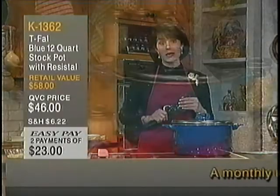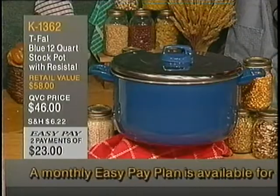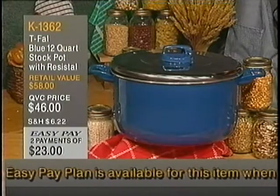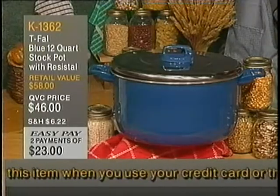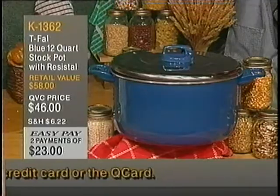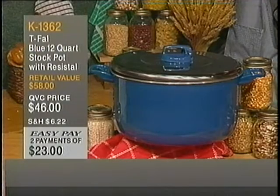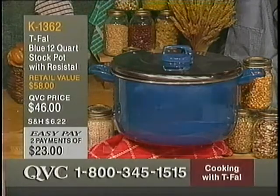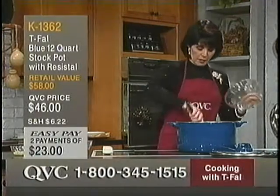12-quart is a great size for those of you who do cooking for a large family, whether you like to make a lot of chili, which is what we're going to make in here, or you can even do your roast and ears in here during the summertime. You can do lobster, you can steam your clams, you can make just a big old bunch of Super Bowl chili, and since we're getting close to the Super Bowl, that's what I thought we would do. So we've preheated our 12-quart, and I'm going to dump in a pound of ground beef. We're going to get this cooking.